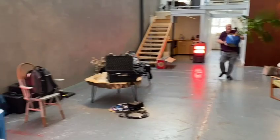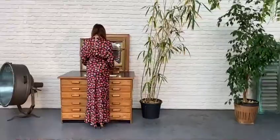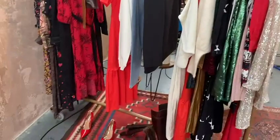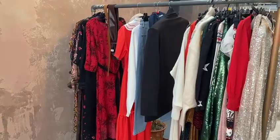10 minutes from going live. Lisa's just having a little run through over there. This is where the model will be doing a quick change. So she's got her outfits here ready to go. She's gonna have to do the quickest change known to man. But that's why we book professional models for shoots like this, because they know what they're doing and they can handle a quick change, thank God.